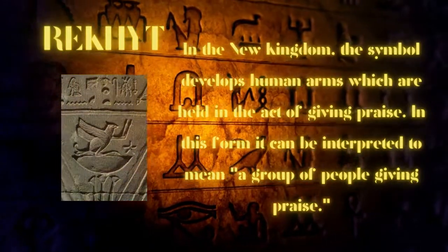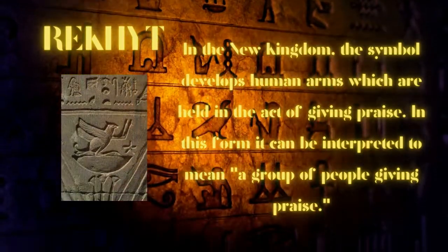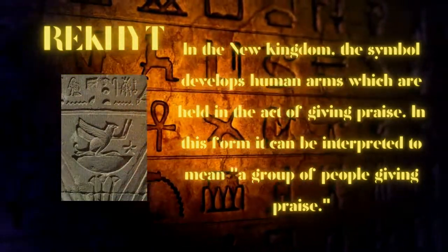In the New Kingdom, the symbol develops human arms which are held in the act of giving praise. In this form it can be interpreted to mean a group of people giving praise.